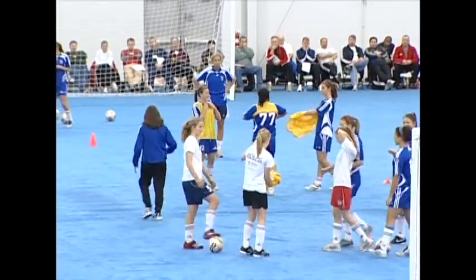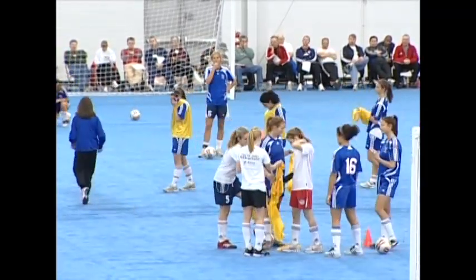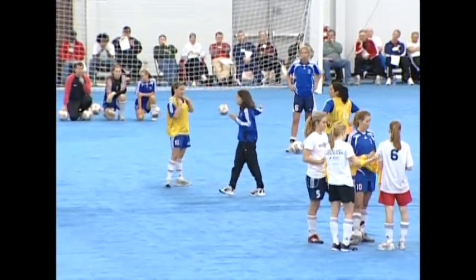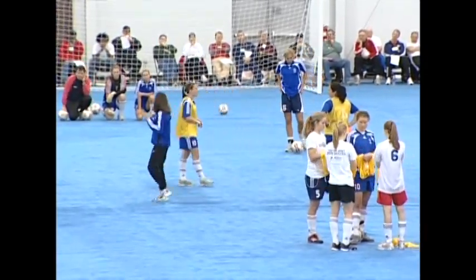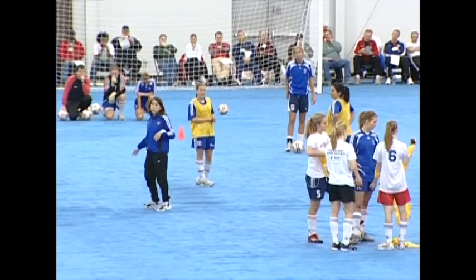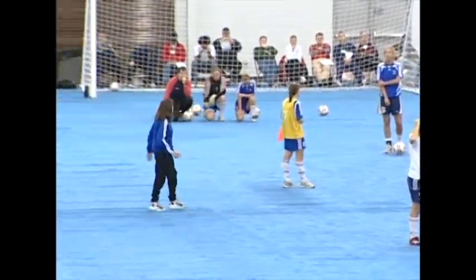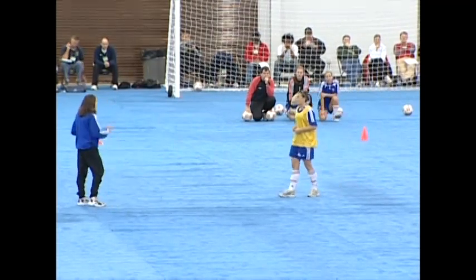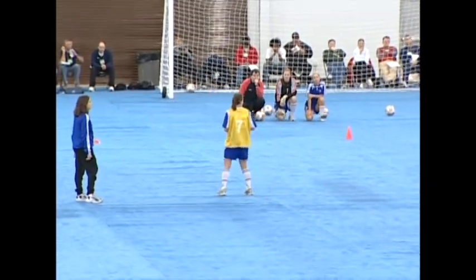Okay, so what we're gonna do now is just sort of evolve into talking about pressure, cover, balance working in a zone. Partly due to shape, we're gonna stay in a three-player zone. So, ball's in the center. Let me see how you guys would defend this right now.